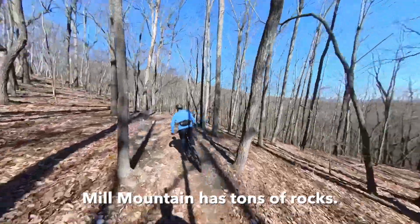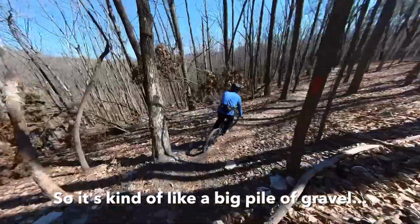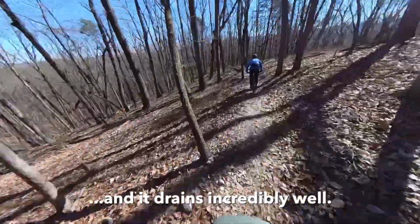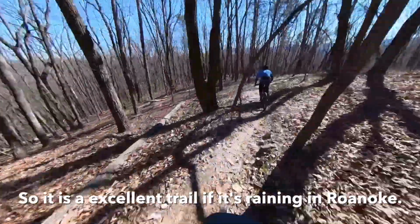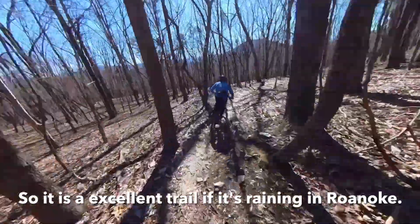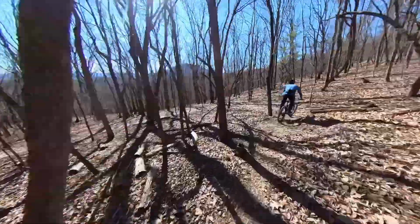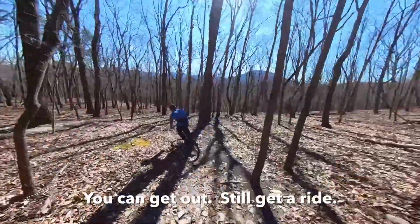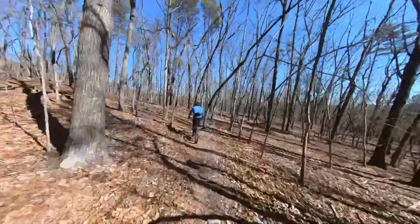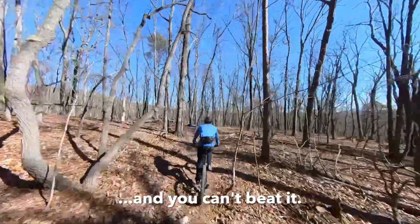Mill Mountain has tons of rock. It's basically all rock. So it's kind of like a big pile of gravel, and it drains incredibly well. So it is an excellent trail. If it's raining in Roanoke, you can get out. Ooh, stump. You can get out and still get a ride. Drains well, holds up well to traffic, and abused, really. We can't beat it.